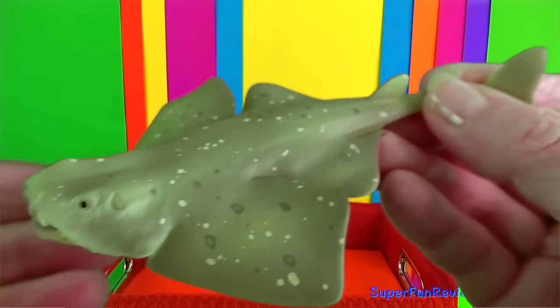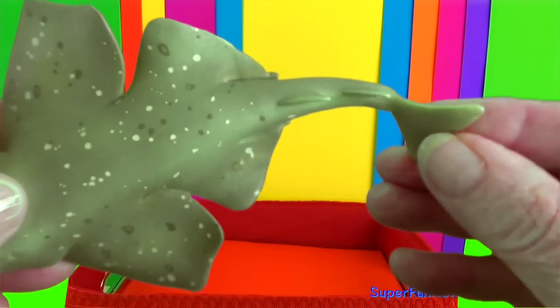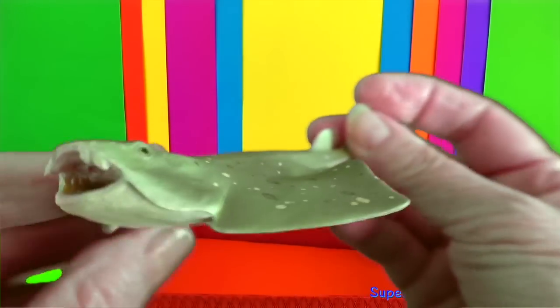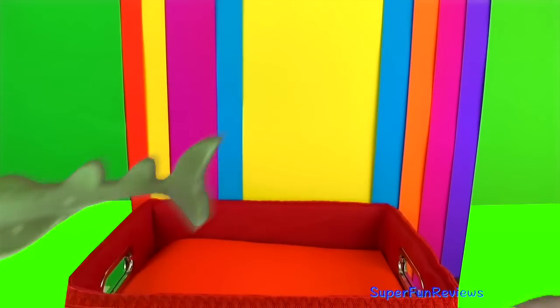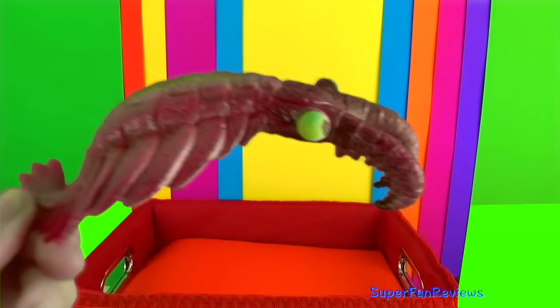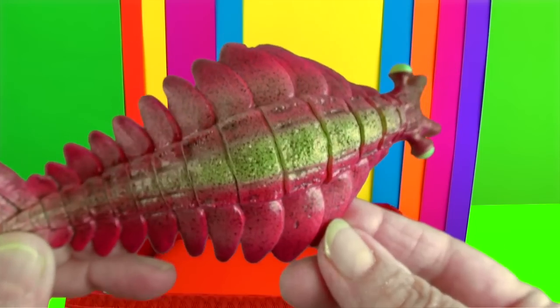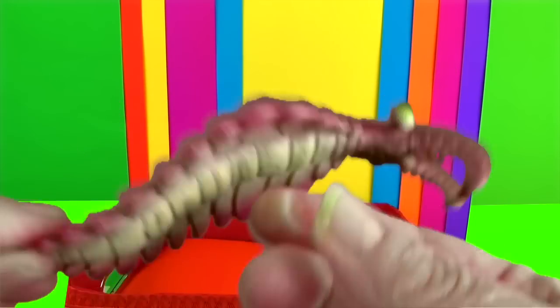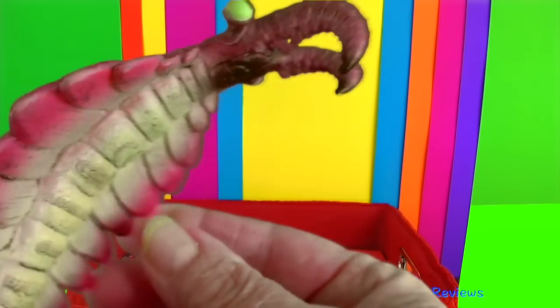Angel shark. Their unique features are the rounded tip of the nose, the 7 gills instead of 5, and only 1 dorsal fin. Anomalocaris. They are extinct. They are distantly related to modern-day arthropods, including crabs and lobsters.